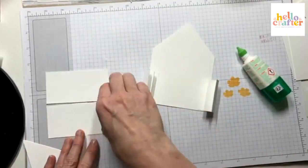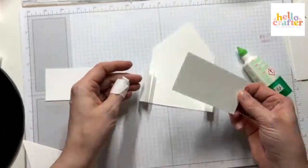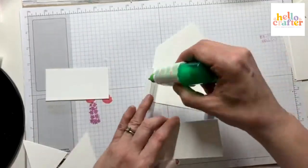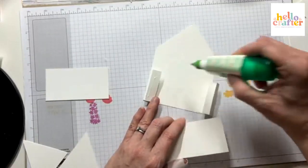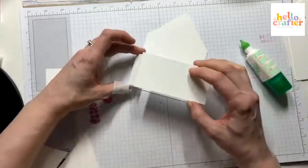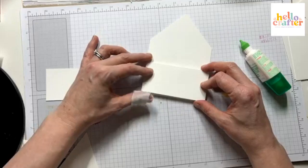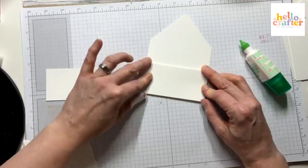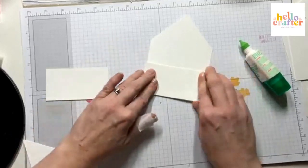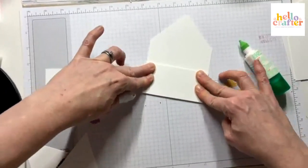Okay, so you've got your slightly longer bit, which is 10 centimeters wide by 5, and that's going to glue like that onto these bits. So put glue on this tab, glue on this tab, and then you're just going to make sure they all line up. Squish it down so you can see that it's straight. And that's that.